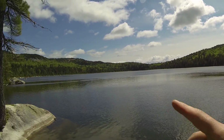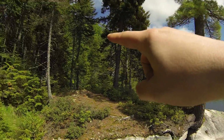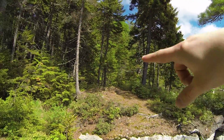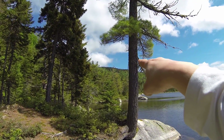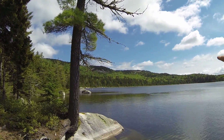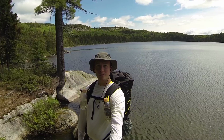And if you look right up here, this is Turtle Ridge. So we're gonna take the trail. It veers off from the pond here, goes up in the woods. We're gonna come up just in front of this ridge here, make it over, and the main trail connects back over there.